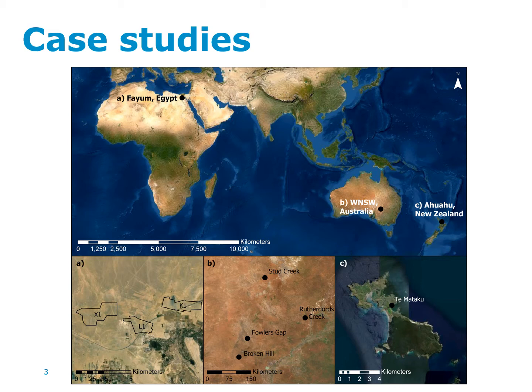These data come from 3 WinSWAP projects: Stud Creek area, Fowler's Gap area, and Rutherford's Creek. Data collection occurred during the 1990s and into the early 2000s. Stone artefact attributes and measurements recorded follow definitions described in Holdaway and Stern 2004.